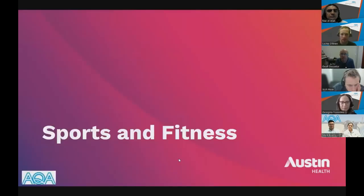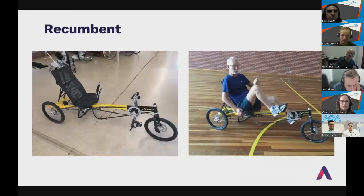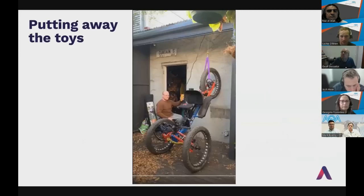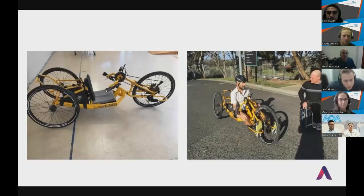Yep, and for people that can use their feet, there are also a few different options for pedal assist using your feet. So if you have limited strength in your legs, basically you can get some power assist to help you get along as well. As you can see, there's so many different options out there.